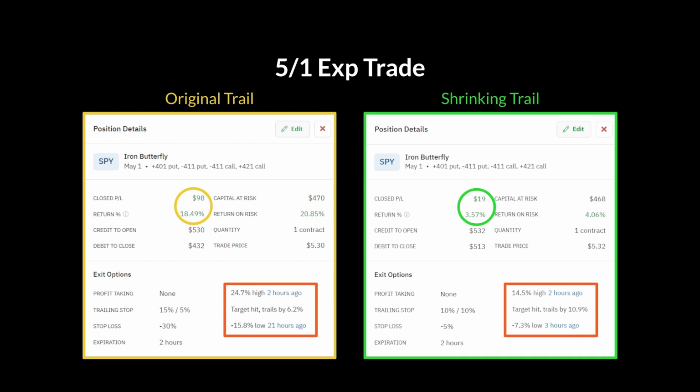and actually it went up to about, what you can see over here, 25% profit, and then it activated the trail, came back 5%, and that's why I was able to exit for $98. So it looks like I just got stopped out too soon with my shrinking trail. And I guess that's part of it, is that you don't want your winners to turn into losers. And this one definitely had the potential of turning into a loser. However, it didn't. So that's why I got a smaller gain on the shrinking trail.